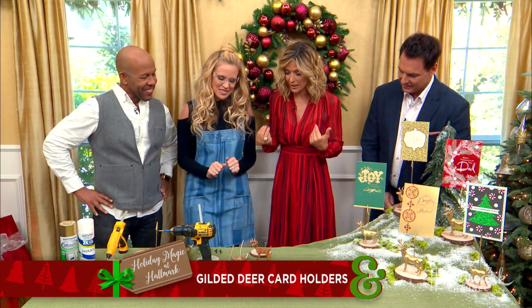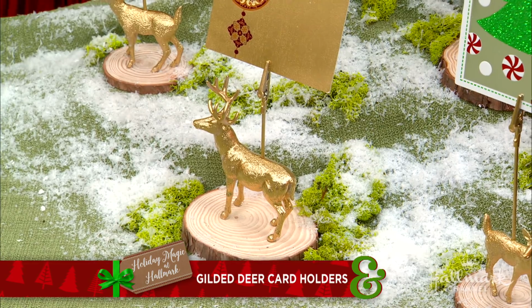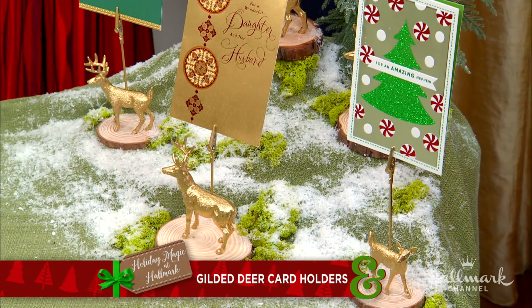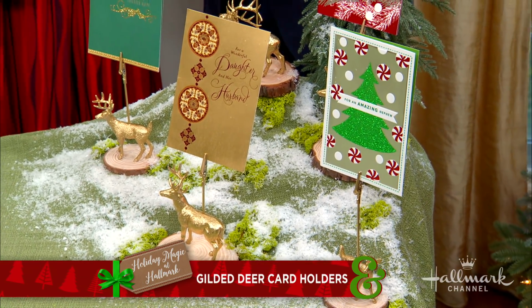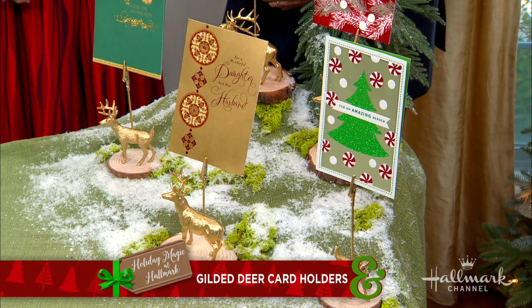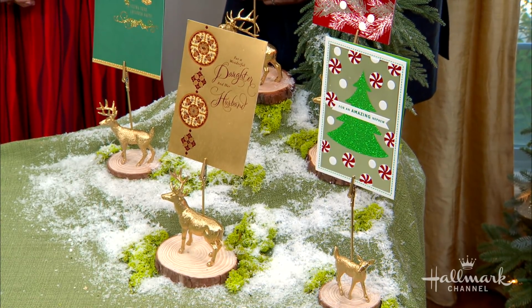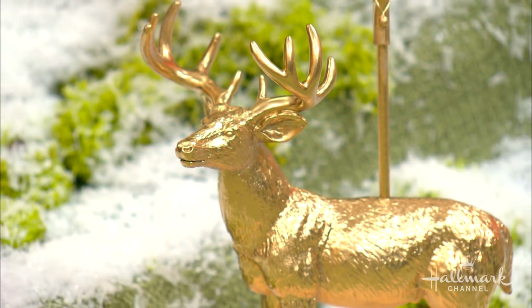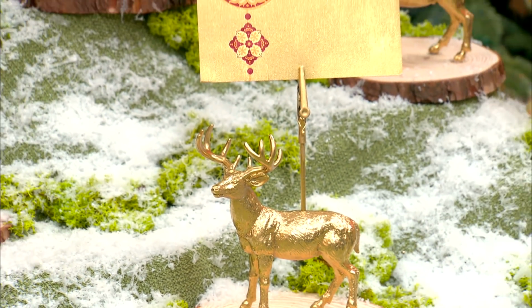But we do have a very clever and elegant way to display all of those beautiful Hallmark cards. I would love to say we came up with it, but it came from the Think, Make, Share blog. So these are Gilded Deer card holders. They're so cute. Don't they look like they're very expensive? They look super expensive and super ritzy. And I love the fact that you get those cards that are really special and you want to sort of highlight them. This is a great way to do that.